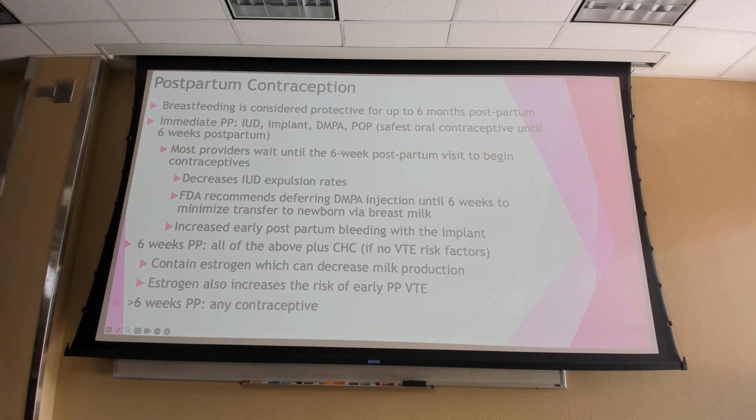Part of the reason is that the cervix is dilated from having the baby, if it's a vaginal delivery. If you put an IUD in a cervix that's already a little bit dilated, you have a much higher expulsion rate in those patients. For DMPA, which is depo-medroxyprogesterone acetate, the Depo-Provera injection, the FDA recommends that we wait till that 6-week postpartum visit before starting that.